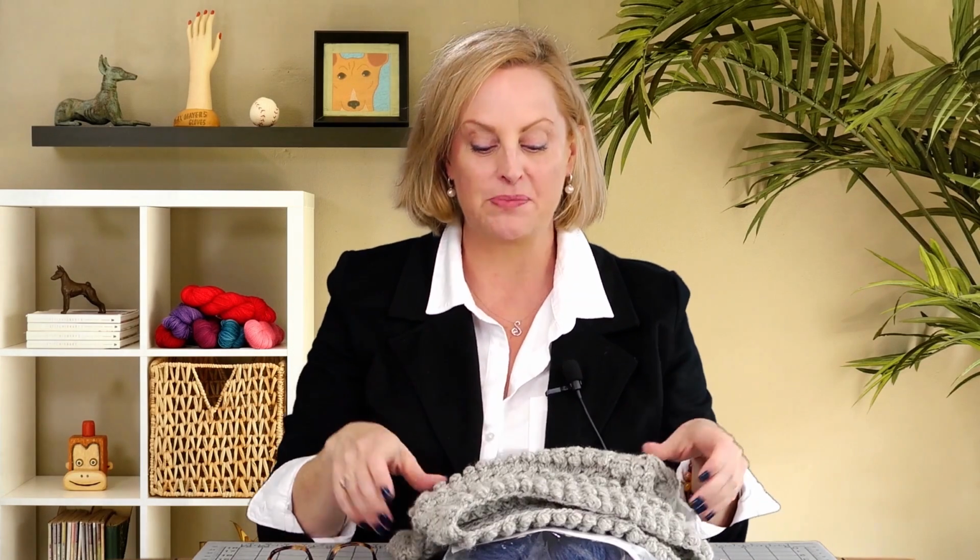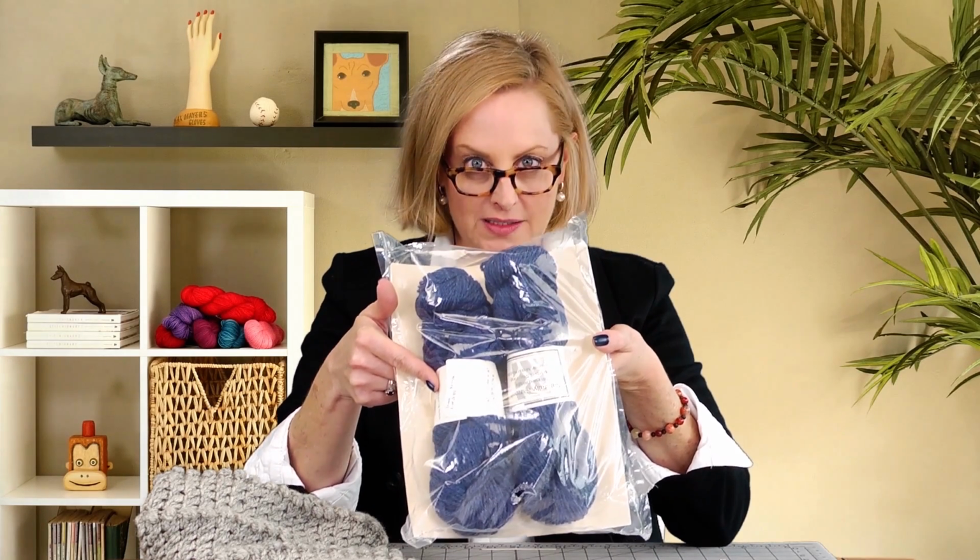And you saw when I was wearing it that it's like this really voluminous, lush cowl made with this beautiful merino yarn. Kraemer did a great job on this. And here, let me tell you about this yarn. It is worsted weight. It's called Naturally Nazareth. It's 200 yards. And this one is 2 hanks, and this one happens to be blue. It's 100% merino. Really nice to work with.